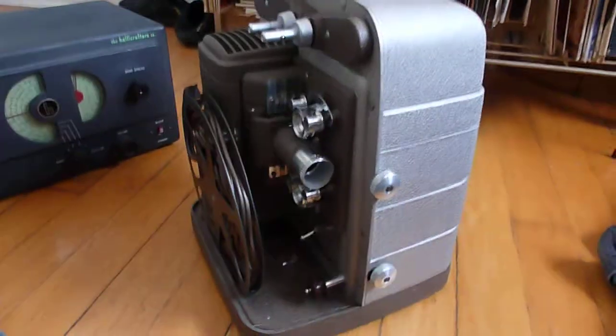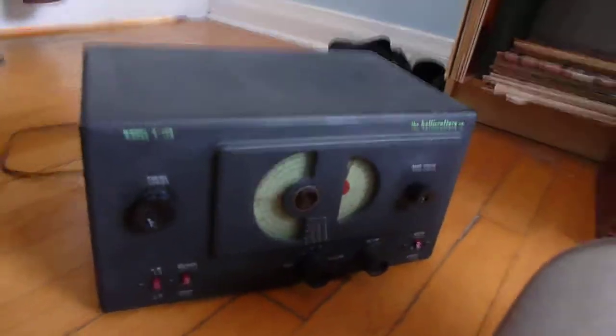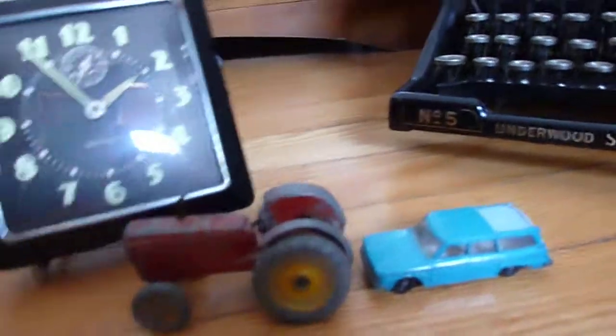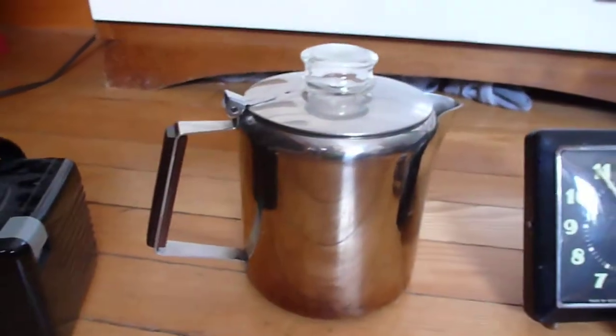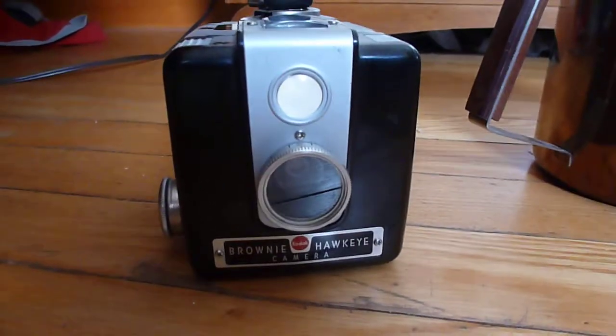So yeah, that's that. So I looked at this Bell & Howell slide projector, this shortwave radio, this Underwood typewriter, these two toys, Lesney Matchbox and Dinky toys, this Westclox alarm clock, this coffee thing, and this little camera.